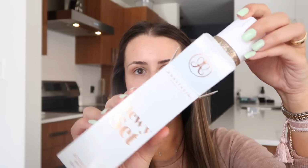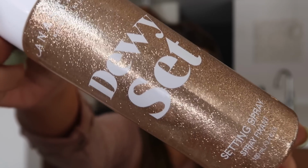I don't like putting mattifying primers everywhere, just in areas where I might get a little bit shiny. Feels nice though. I like that it doesn't feel super mattifying. I did also order the Anastasia Dewy Set Setting Spray because especially when I wear my fuller coverage foundations like the Makeup Revolution or the Clinique, where it's not super luminous, if I don't mix something in, I do like a little finisher like a Fix Plus, and I actually ran out of Fix Plus. The bottle is so pretty.